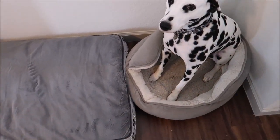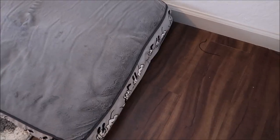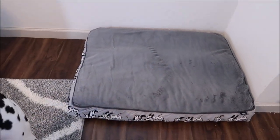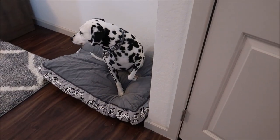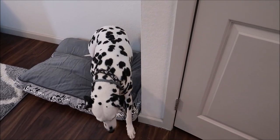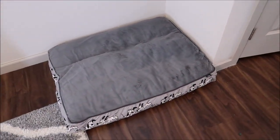I've got to take that one. I'm going to take it. Thank you. And then we'll move this here. Hold on. There you go. Check it out. Oh, I caught you. What do you think? Oh, she's hesitant. I don't know. I think she wants her old dog bed back.